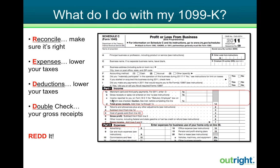Etsy and PayPal also send them, with the same limits, but it's totally independent. So in order to get 3 forms, you have to sell 20,000 and 200 items on each of those 3 places. So I think it's going to be a pretty rare case that people will get all 3. There might be people that get 2, particularly people who sell on eBay and Amazon may end up getting 2 forms.